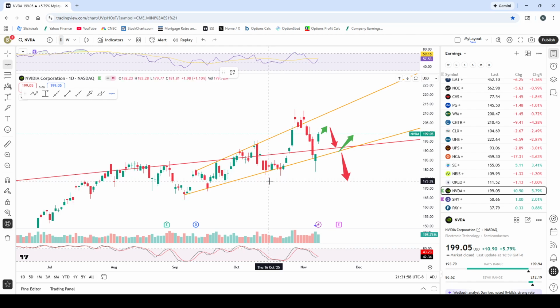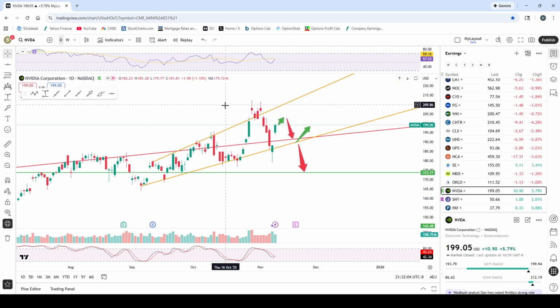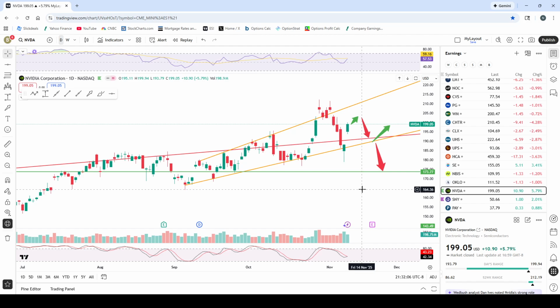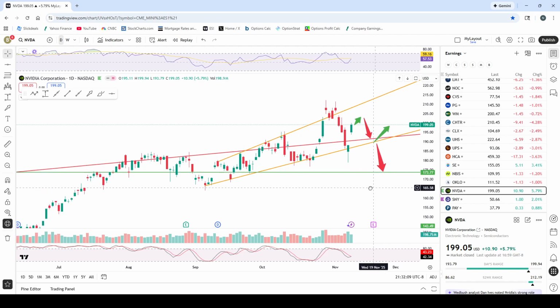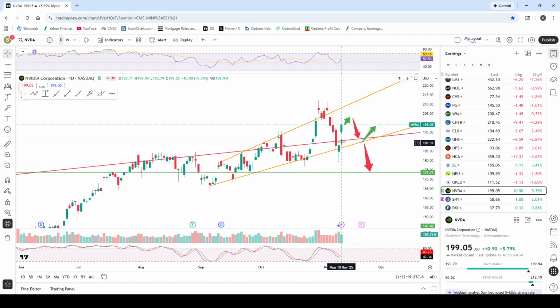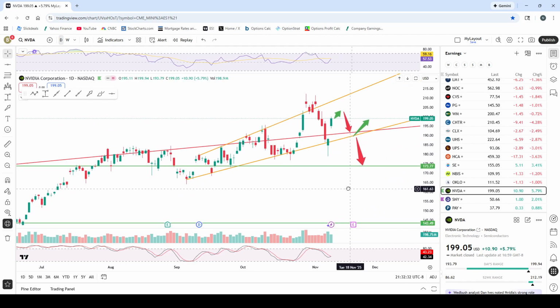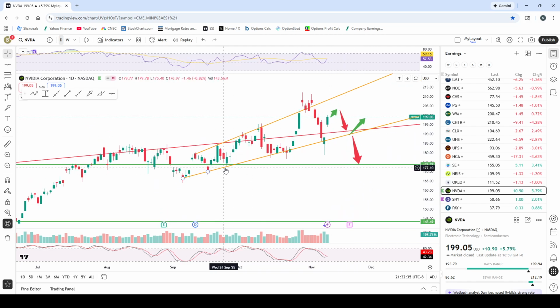So these are the levels that I'm watching, but I don't bet the farm on this because NVIDIA is one of the stocks right now that moves however it wants. Even though you might catch a break on it and maybe predict the correct direction, the level is not good. We might not be able to get the correct level. But if it breaks down, oh, and here's another thing.